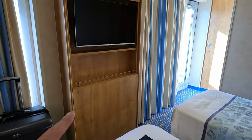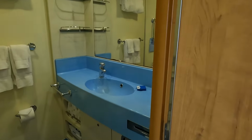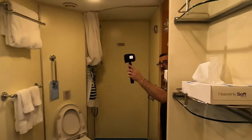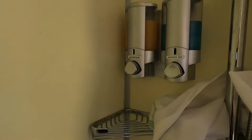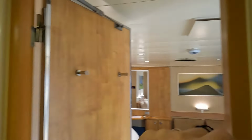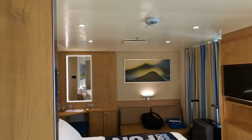So you've got your TV with a little bit of shelf space there, restroom back over here, and so just a typical setup with your sink and space over here. Shower with the shower gel and shampoo, of course, detachable shower head, your drying line over here, and of course the outlet in here if you need it.